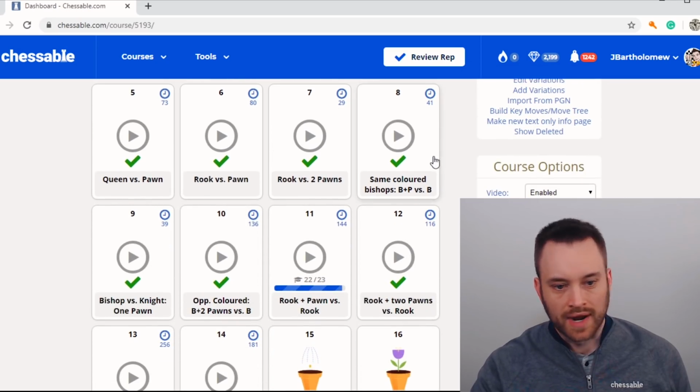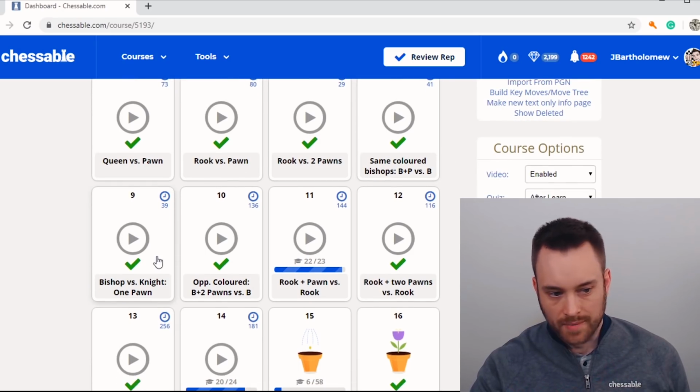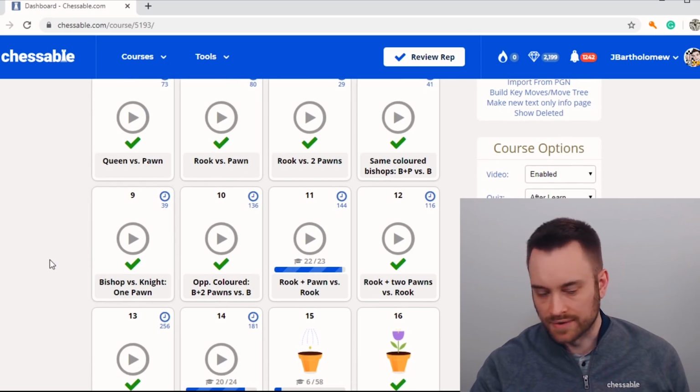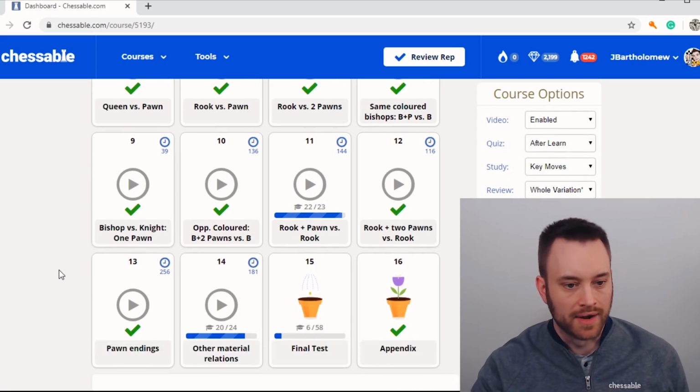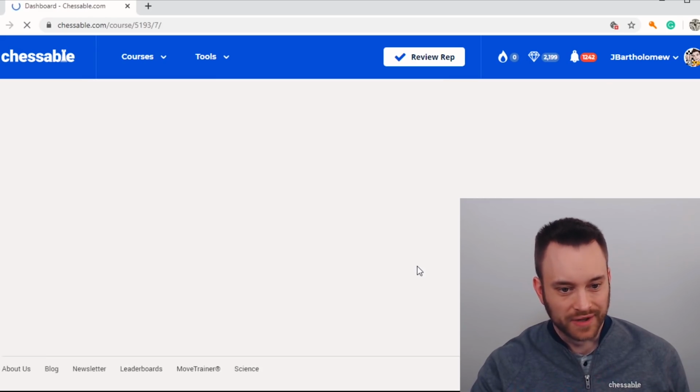So chapter 8 is same color bishops, bishop plus pawn versus bishop. Another minor piece ending in chapter 9, bishop versus knight with 1 pawn, either the side with the bishop or the side with the knight having the pawn. Everyone's favorite, opposite color bishops, in chapter 10. Some really interesting stuff here.